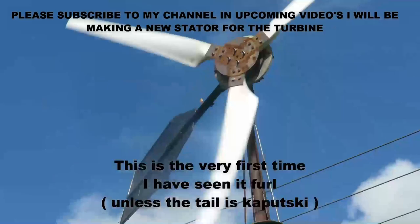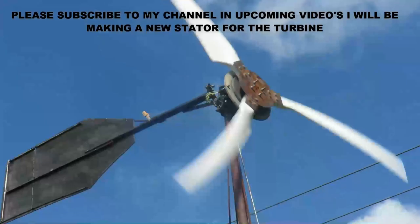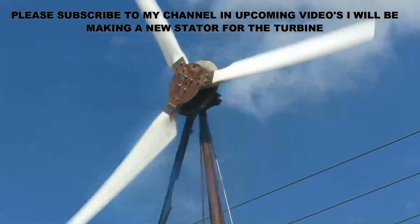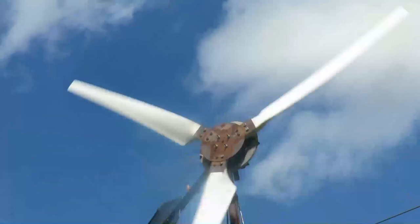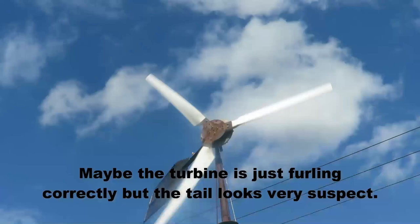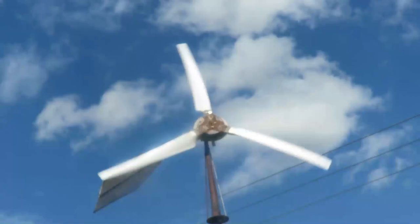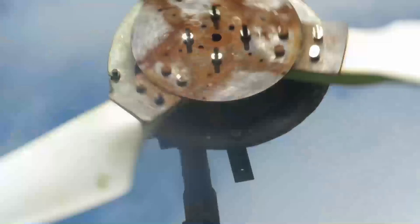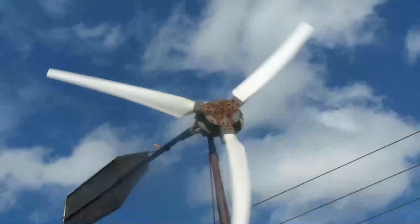Yeah, unfortunately that tail has a serious problem. It's stuck in furled position. Maybe it's just actually working properly, I don't know. You can see it there though, how much to the side it is. Gone into the furled position and actually stuck there. Oh no, maybe it's just working properly.